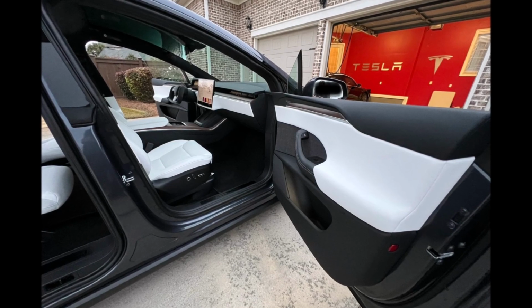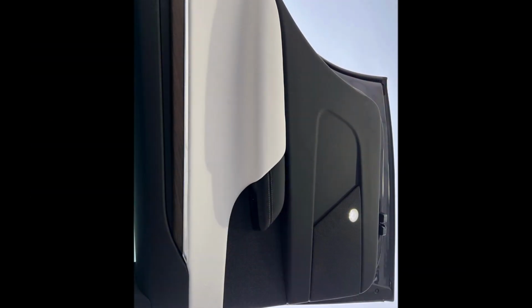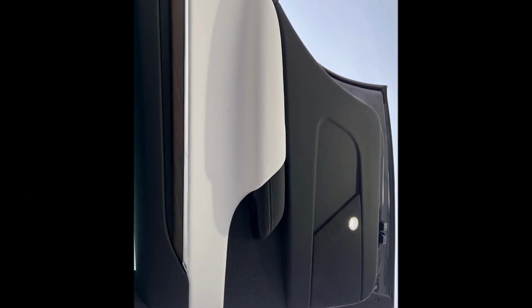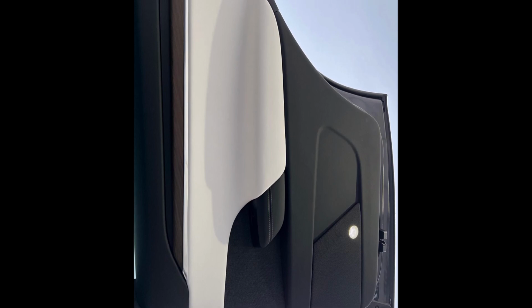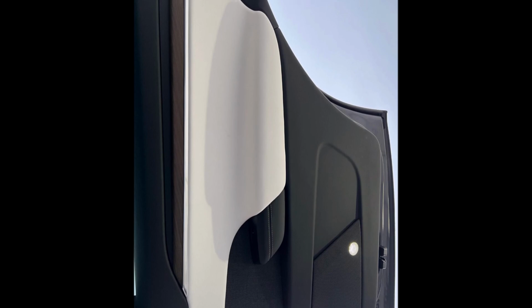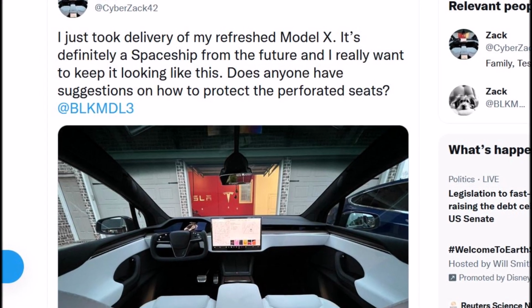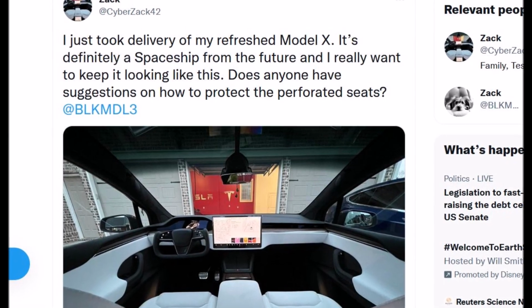And he shows these images that you're seeing of his refreshed Tesla Model X interior. This was a big discussion on Reddit Tesla Motors. One person says that looks really nice inside. Sadly, the local Tesla shop doesn't have anything of the refreshed Tesla Model X line on display. Actually, they only had one Model Y.